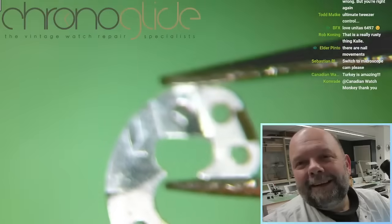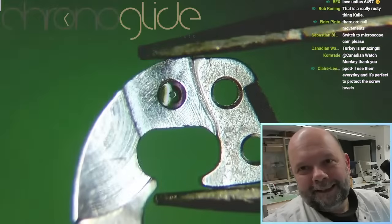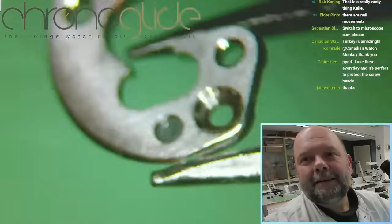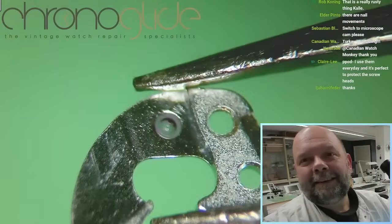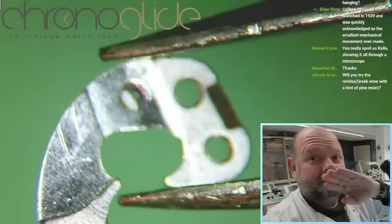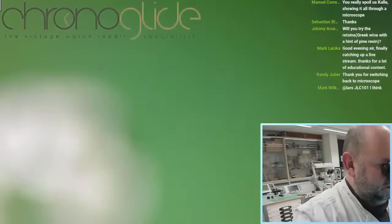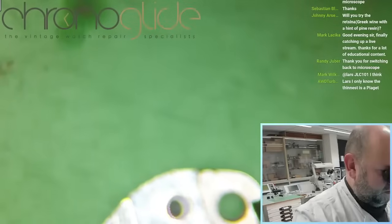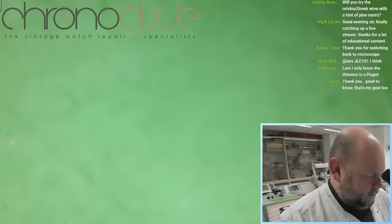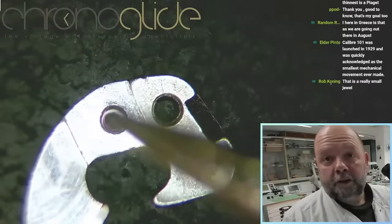Do you see here the jewel of the pallet fork? And this is the inside. This is the outside. But the inside is slightly curved. If I play with the light, you can see it's a curved surface for this jewel. And that is to reduce friction on the pallet fork pivot. There. I hope you can see this is curved on the inside.